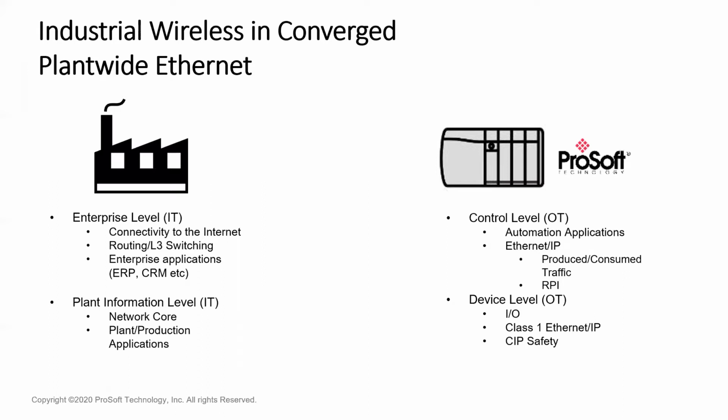It's important that this wireless link is separate from the enterprise level network and from the plant level network. Those are IT level networks where enterprise level applications live and where the network core is. We're talking about the control level network and the device level network, and this is where the OT level network is, consisting of industrial components to maintain uptime in mission critical applications.